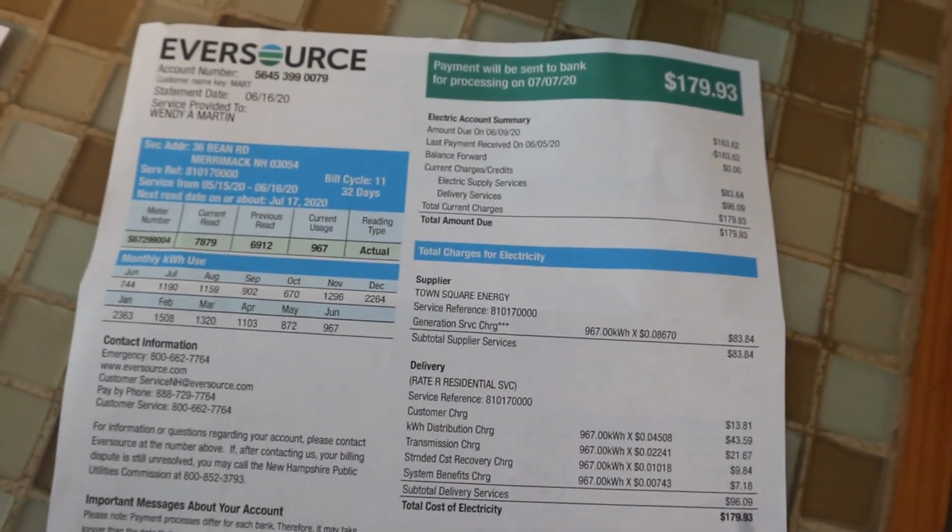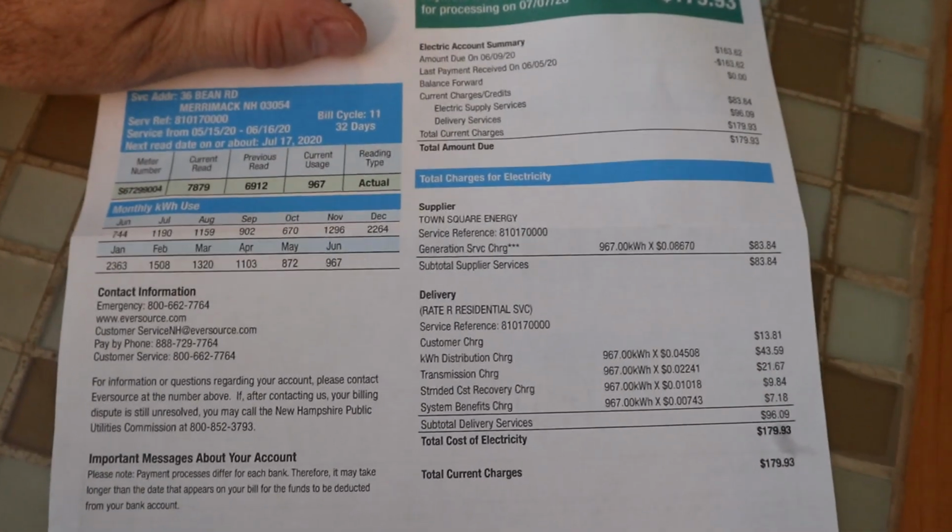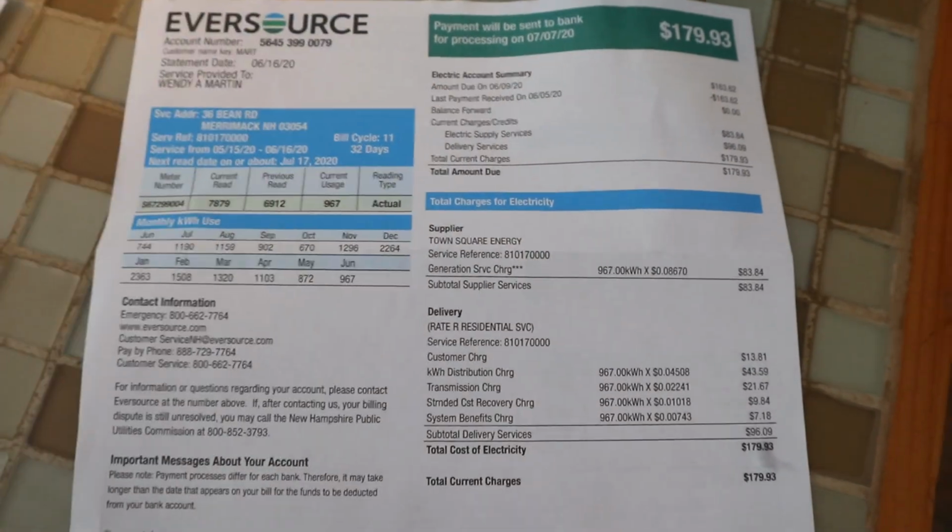Alrighty, so if you want to pause on that, I'm going to have to cut that out. But that is how we are doing the electric this month.